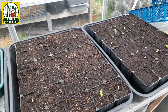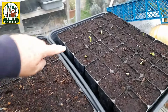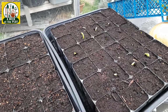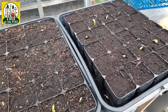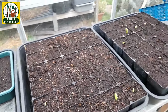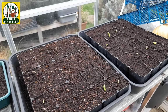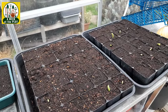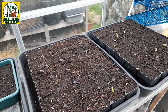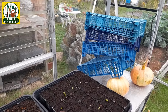I'm glad to say that our broad beans have started germinating. I think this one had germinated last week. But there's 1, 2, 3, 4, 5, 6, 7, 8, 9, 10, 11, 12, 13, 14, 15, 16, 17, 18, 19, 20 that I can see out of these 60. So far 23 have germinated, so that's grand.